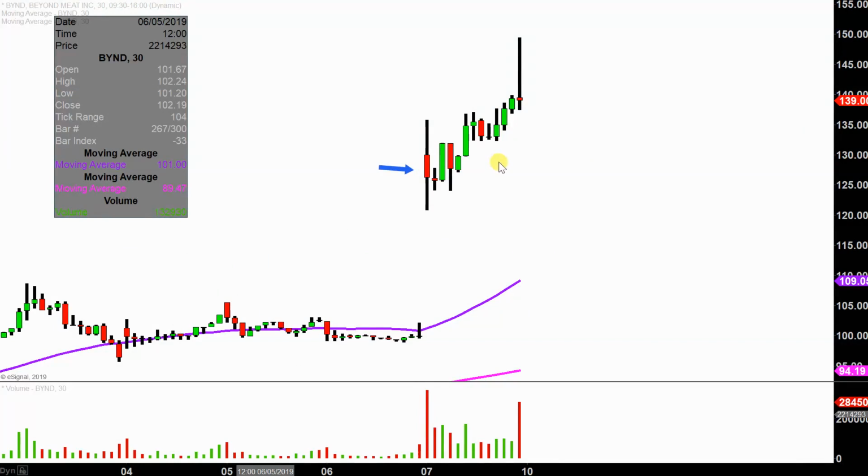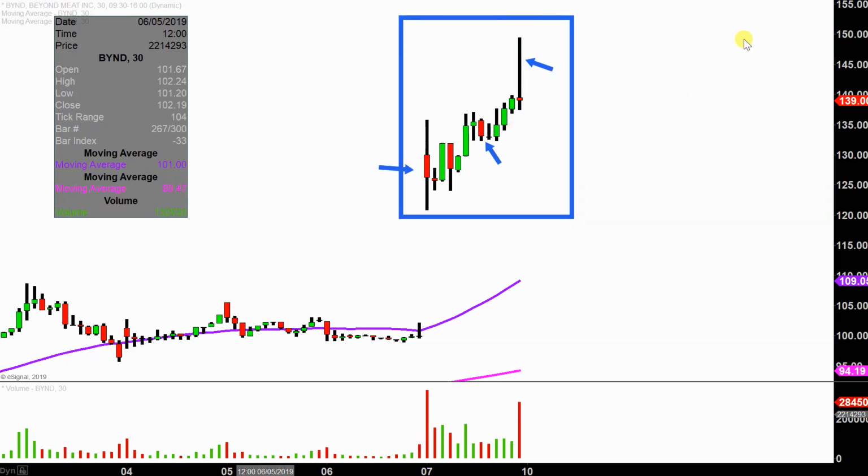Instead of each one of these candlesticks representing one day's worth of price action, which is what you would normally see, each one represents 30 minutes. So while this may look like several days' worth of time, it's actually today's price action broken down into 30-minute time slices. I like this time frame because it does a good job of telling the quote-unquote story of the price, and it makes mapping out levels of support and resistance a bit easier to see.